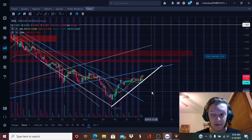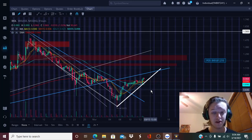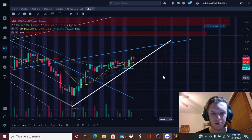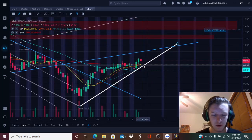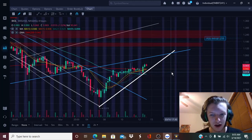It looks like, in my opinion, this is a great buying point. Anything under $1 is an absolute steal for the stock long term, in my opinion. If you want to get a really good deal and make sure it's an auspicious and high probability trade, I would recommend getting in on this ascending trend line, anywhere from 93 cents up to where we're at now.